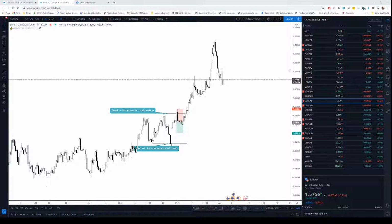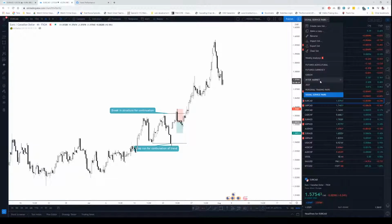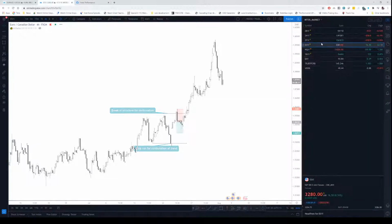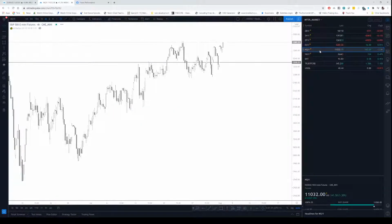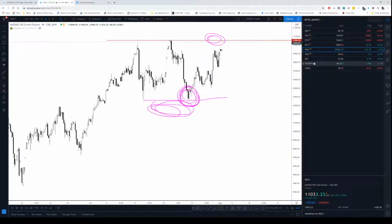If you want me to look at any pair, actually before I go, let's have a look at the, what do you call them, the indices. There we go. Look at that.